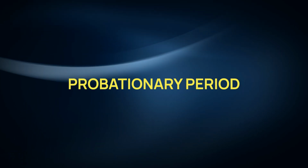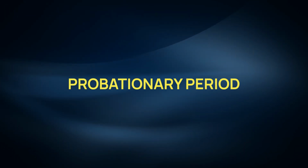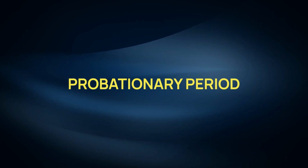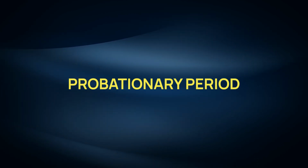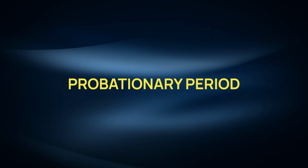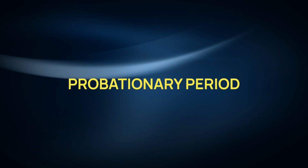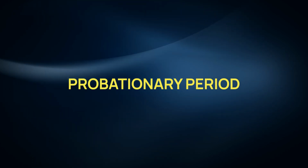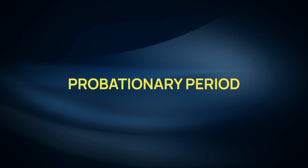Probationary period. A probationary period in insurance refers to the initial period of time after a policy is issued during which certain benefits may not be available or claims might not be fully covered. This is a waiting period that policyholders must go through before their full coverage kicks in. The length of a probationary period can vary depending on the type of insurance policy, such as health, life, or disability insurance. For example, in health insurance, a probationary period might mean that if you get sick or injured within the first few months of your policy, your insurer may not cover those specific conditions until the probationary period ends.